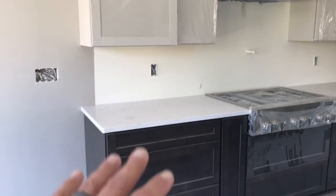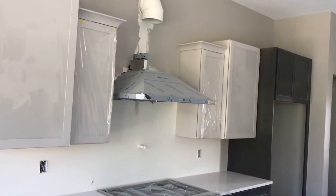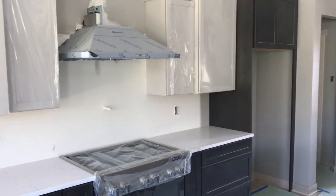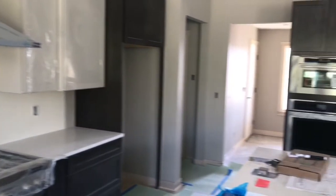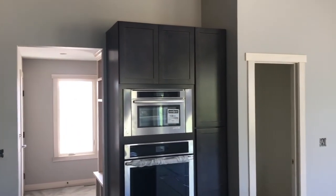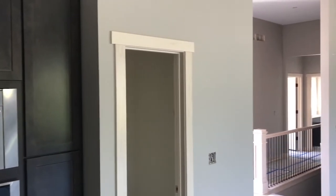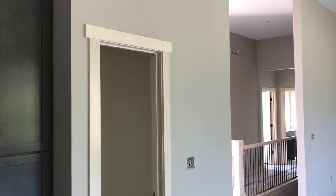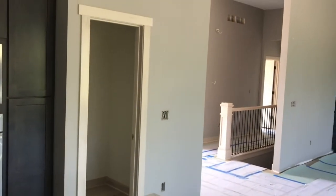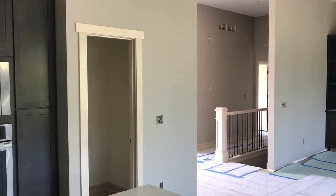Now here, again, dark gray lowers, and then we've got white uppers, a really cool cooktop, stainless steel hood, still did the dark grays around the fridge, and then we've got the double oven over here with all the dark gray cabinets. Again, you can get another look at the natural whitewashed trim. This is going to be the pantry. I would say that a pantry's trending, but pantry's not a trend. It's never been trending. It's just something that people will always want.